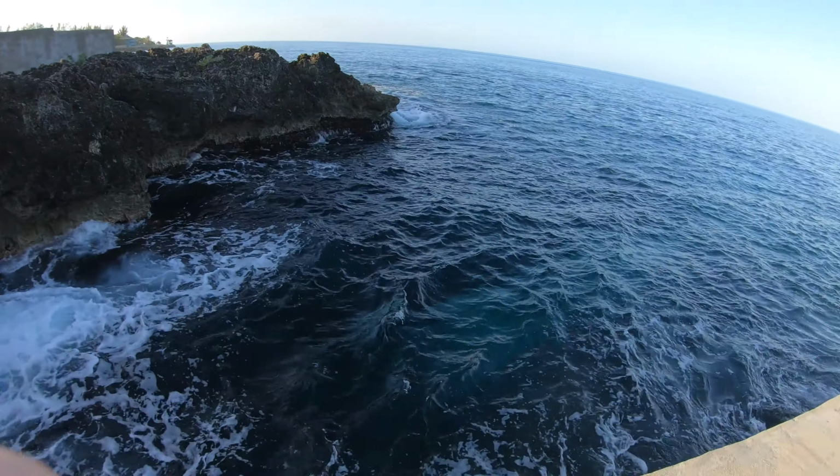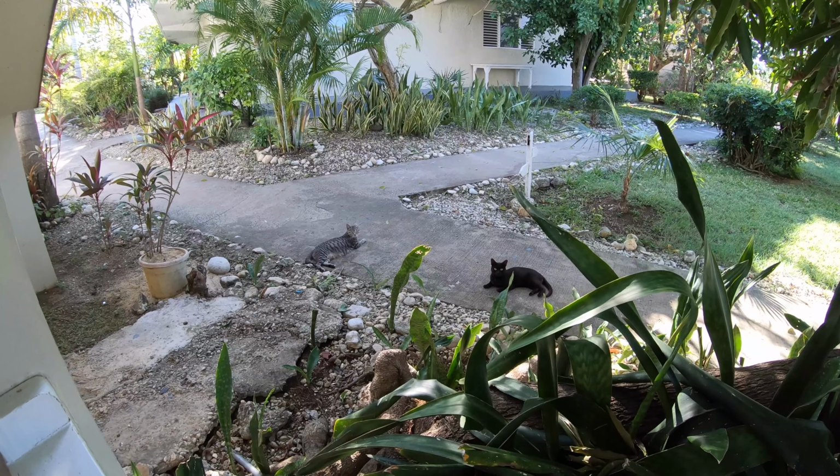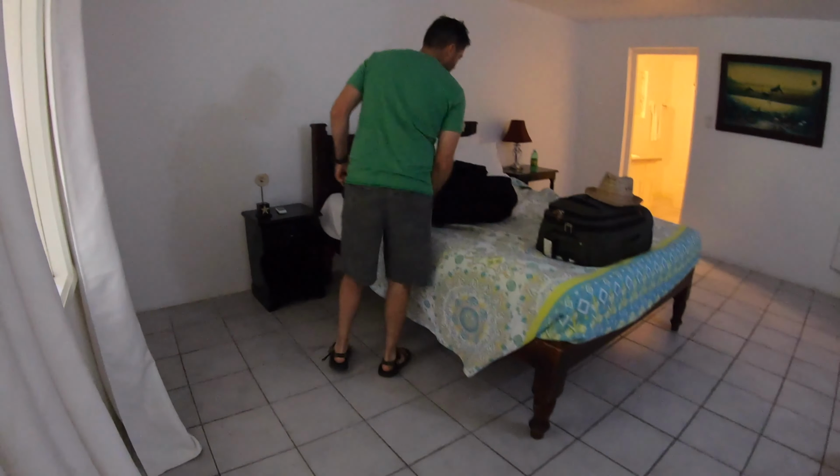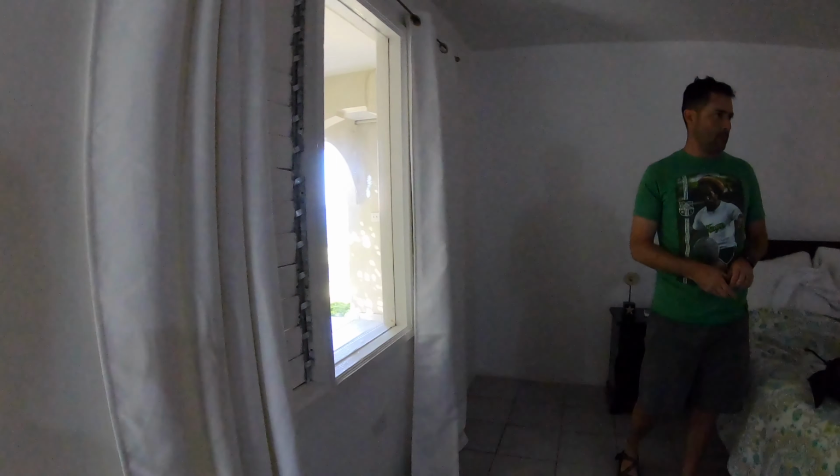That's pretty much it. This is Coral Seas Cliff. There's our little friends. Anyway, here's our room. We're checking out. But I forgot to get one the other day when we checked in. We're getting all the luggage together. But just so you can see what our room looks like.